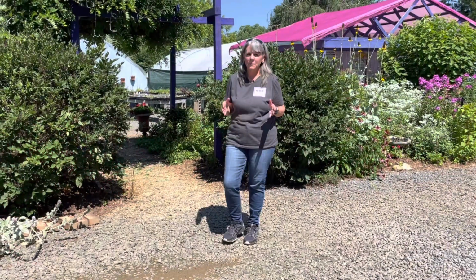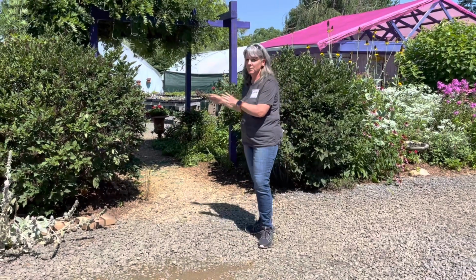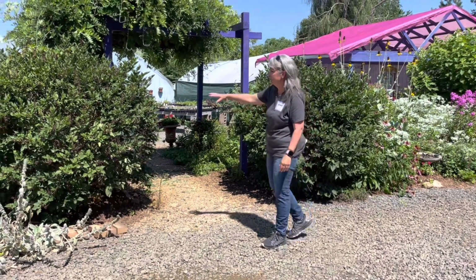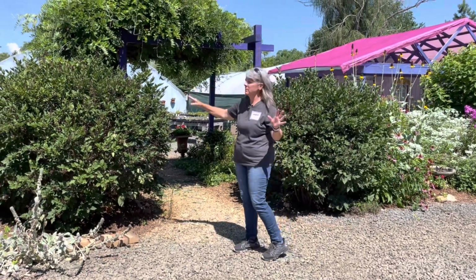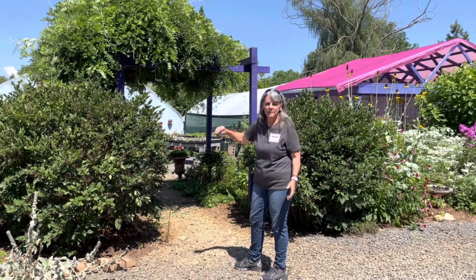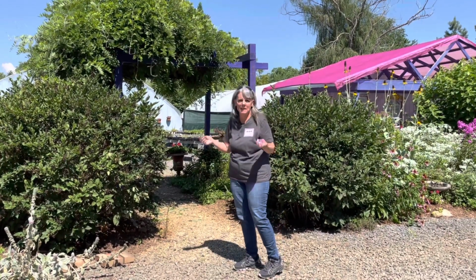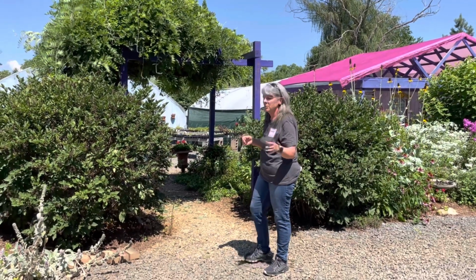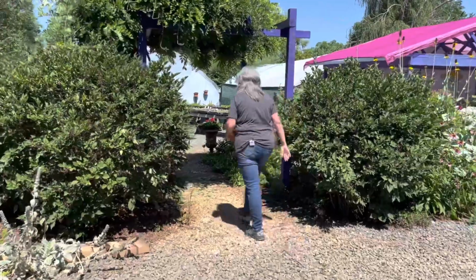So when you first come to the nursery in the early spring, you are visited by these absolutely gorgeous Miss Kim lilacs. The smell is just outrageous. And then of course this beautiful wisteria going over this trellis. It's just a fun place to be, a fun place to shop. So if you're local, do be sure and come. So come on, sweetie, let's go this way.